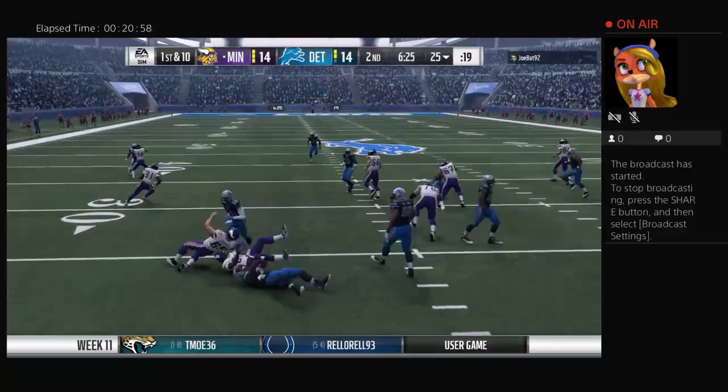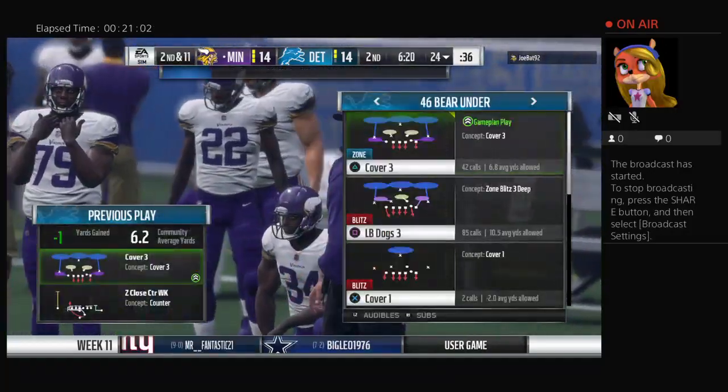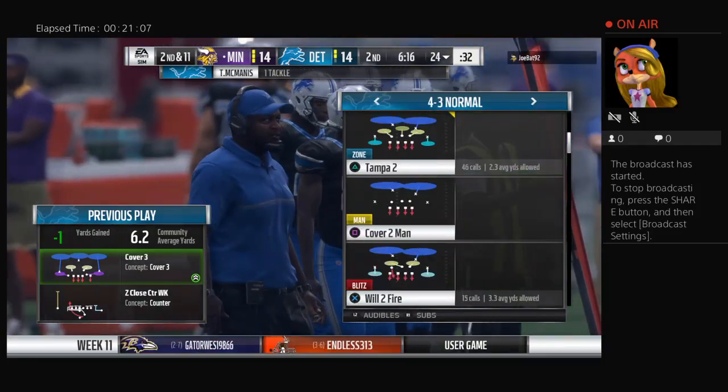They run the counter now on first down, and he will lose yardage and be backed up to the 24. That's going to go as a loss of a yard, and it'll be second down.